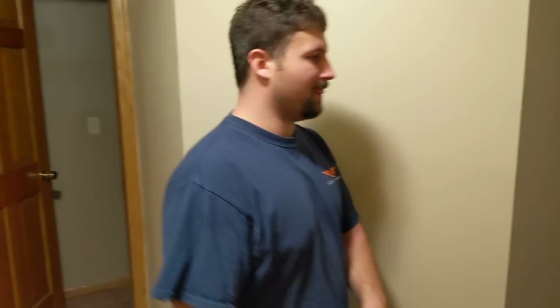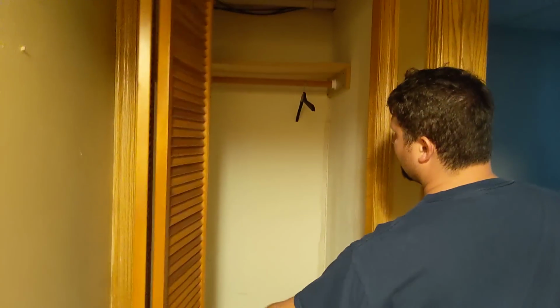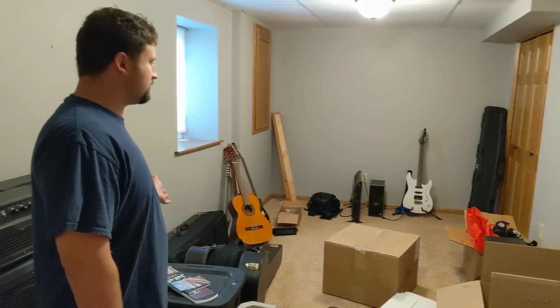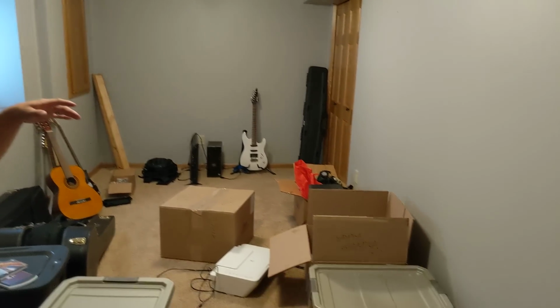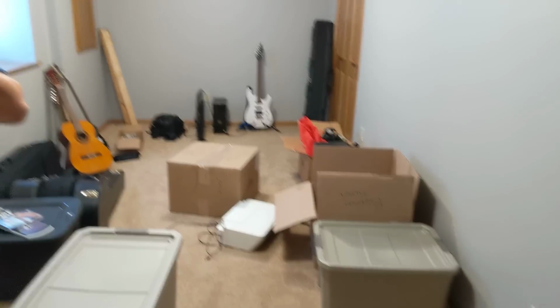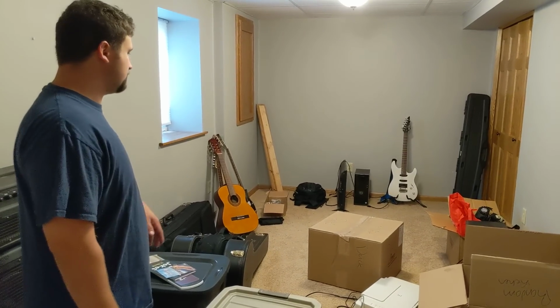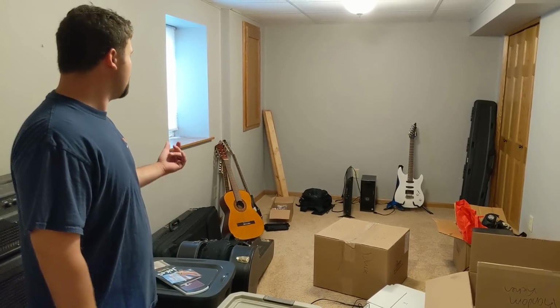Welcome to the basement. So off to our right here, we just have a standard little closet. Nothing in it. I don't really know what we're going to end up putting in there. Yeah, I don't know. And then this will be the office and also Sam's area where she can do her scrapbooking and stuff. We're going to share the room. And right now, obviously, boxes.